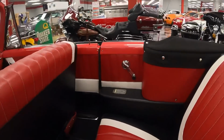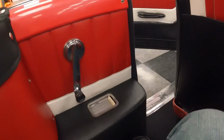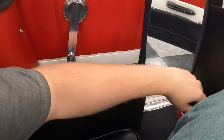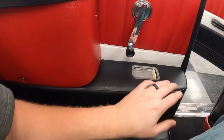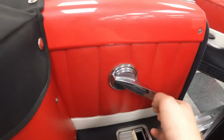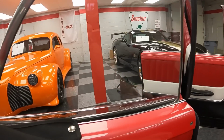No coat hooks on each side. As you can see, the top's off. There is an armrest on each side, but it almost needs to be back here more, but ashtrays right here, and that's how that operates. Here's what the rear window looks like going up. And notice it's all trimmed out.